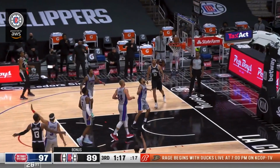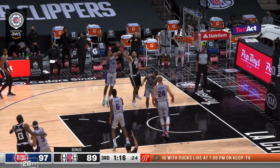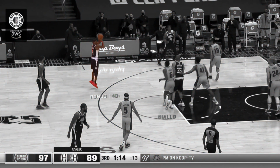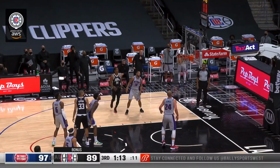Paul George pulls up from three here, and it looks like he could get fouled. But look at Batum at the top. He's going to slide in down the baseline. No one man marks him. Taps the rebound. By doing this, it allows the Clippers to get an offensive rebound, but he taps it right to Rajon Rondo. Rondo's wide open. This is a great look. It's the shot that Rondo has to take, and he ends up burying it to help the Clippers.